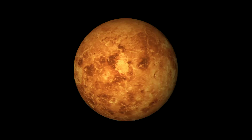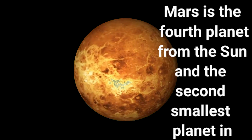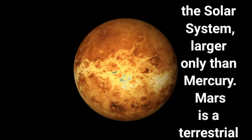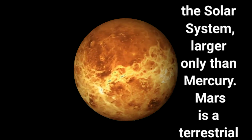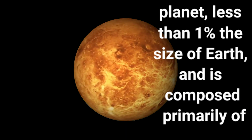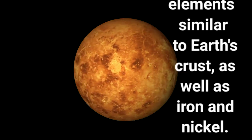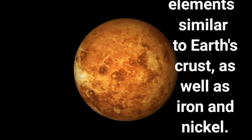Mars. Mars is the fourth planet from the Sun and the second smallest planet in the Solar System, larger only than Mercury. Mars is a terrestrial planet, with a little over 10% the mass of Earth, and is composed primarily of elements similar to Earth's crust, as well as iron and nickel.